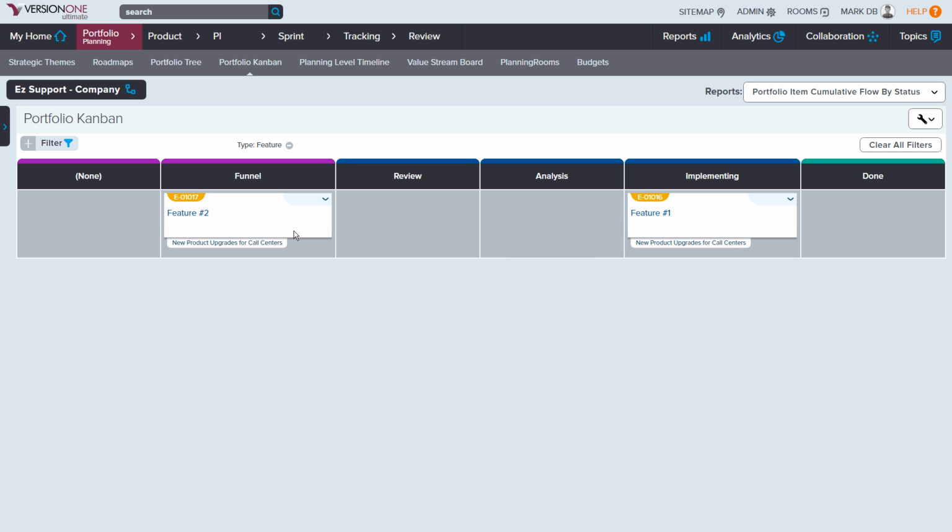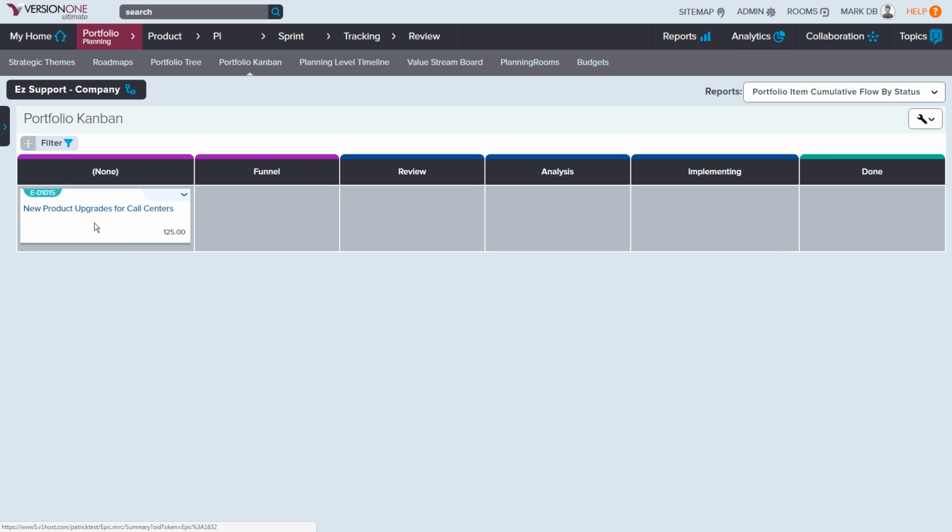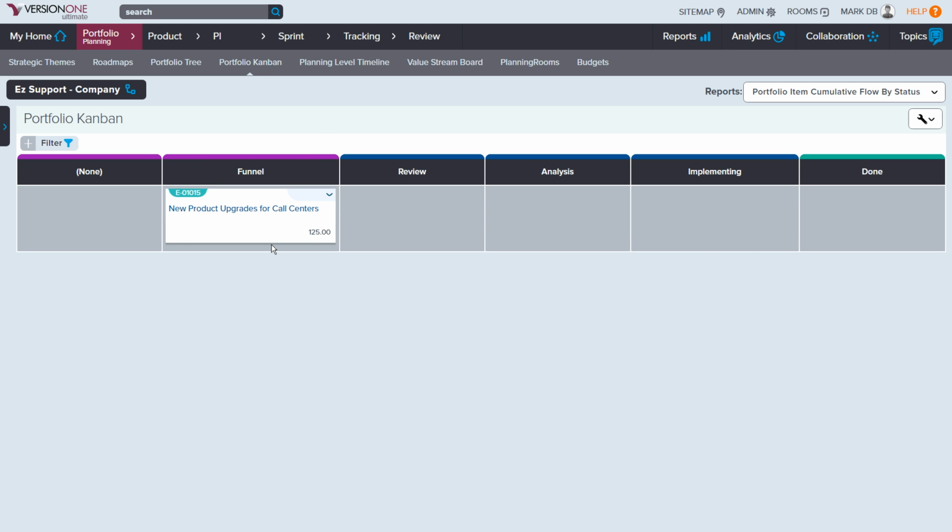So version 1 supports multi-level Kanban. So this is the feature view of this. I can also turn off the filter for feature, and then we'll just see the epic. So this is the epic Kanban board along with the different statuses. If I wanted to, I could even have different statuses at this epic level versus the statuses at the feature level. So that's just how version 1 can support from starting the new idea at a strategic theme all the way down to the individual work level.